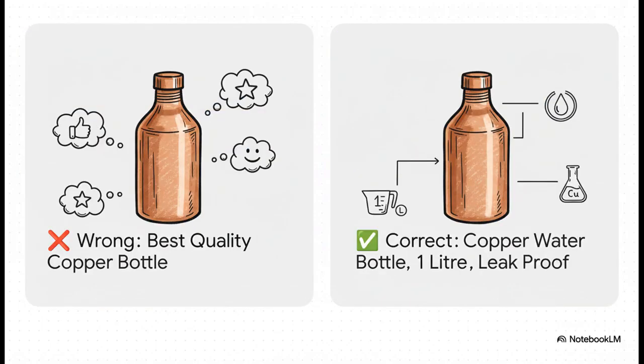Oh, this is a big one. You have to avoid subjective, opinion-based words like best, amazing, or cheapest. Let's be honest, customers are pretty skeptical of those claims anyway. So the key is to replace those fluffy words with hard, factual features. Don't just say it's best quality. Tell them it's 1 liter and leak-proof. Let the facts do the selling for you.